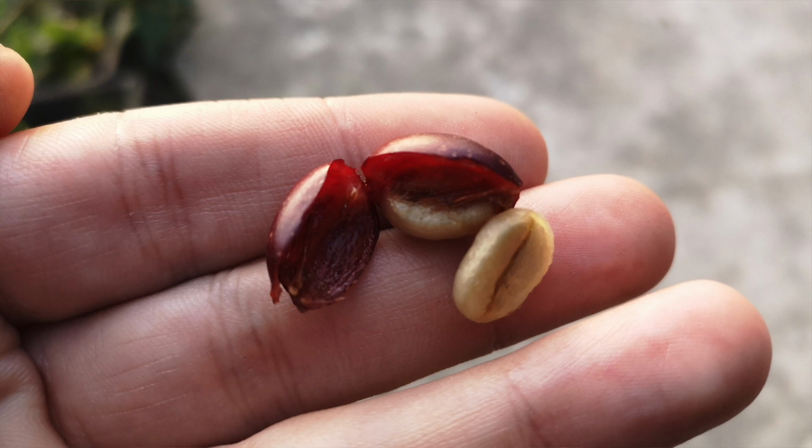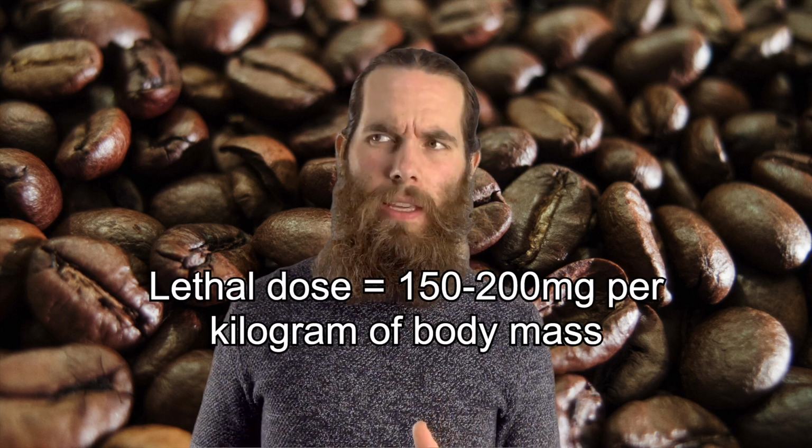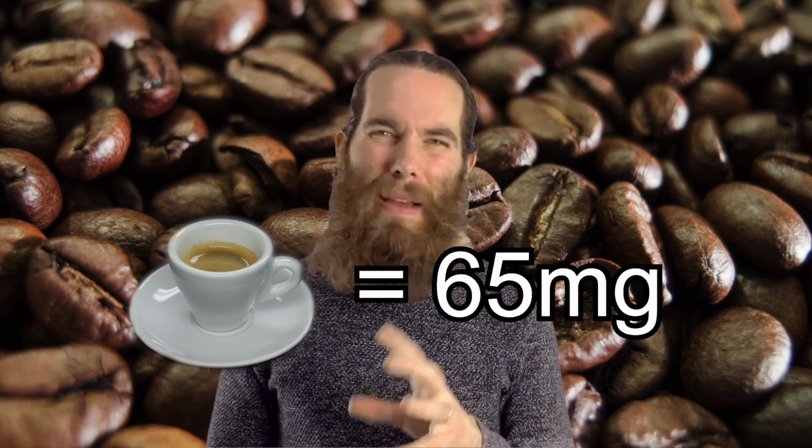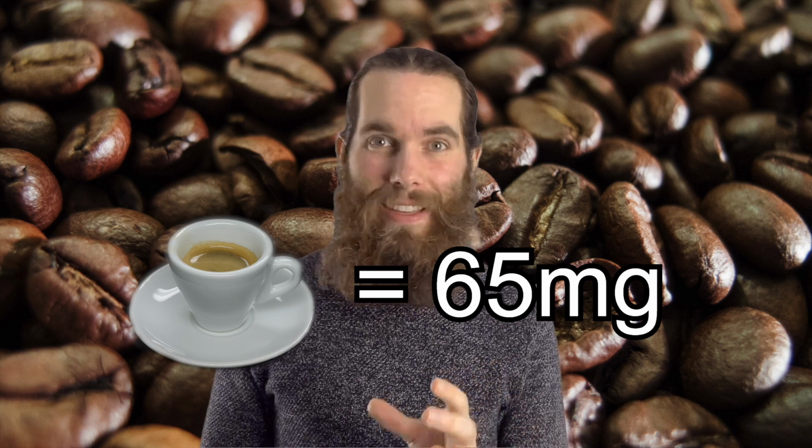And humans discovered that we really like coffee and the effects that caffeine has. It is poisonous for humans, but in much larger amounts. It's generally considered that a lethal dose is 150 to 200 milligrams per kilogram of body mass. And that's very difficult to do from coffee because a shot of pure espresso, which is one of the stronger forms of coffee, has about 65 milligrams of caffeine in it. So you would need a lot to be able to have a caffeine overdose.